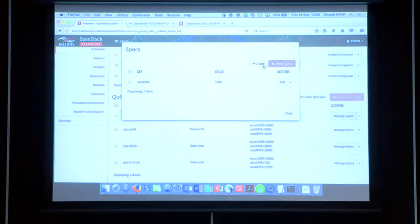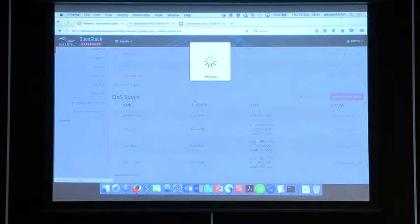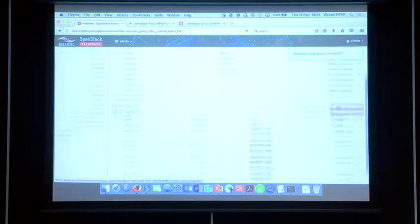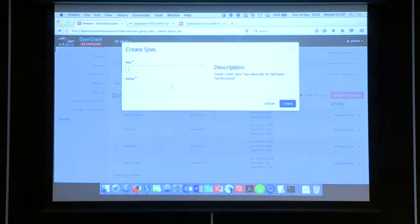Add in another one. Bear with me, I'm going to add another two. Maximum IOPS. So this is the ceiling. I'm going to make it 2000. And do another for the burst level. Let's do the burst level of 20,000, or let's make it 18,000. There we go.